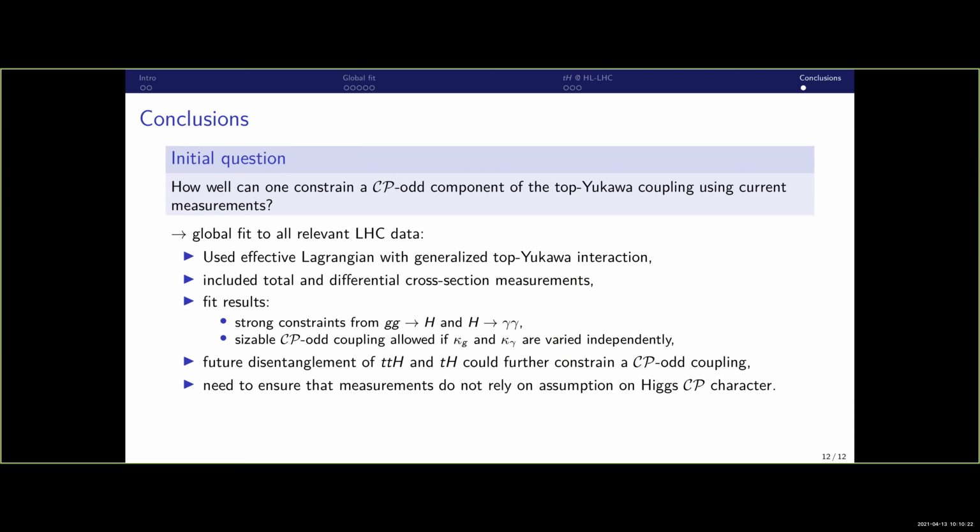A future disentanglement of ttH and tH could then help to further constrain the CP-odd character, and we need to ensure that measurements which we use in such fits do not rely on assumptions of the Higgs CP character. Thanks for your attention.